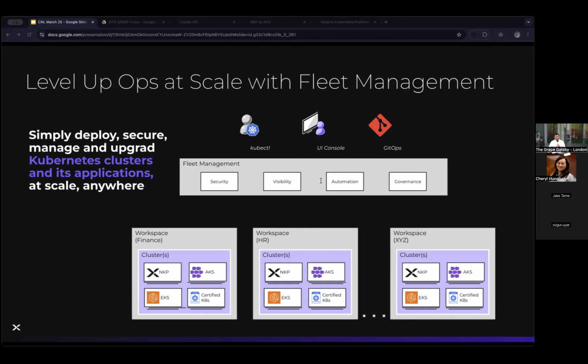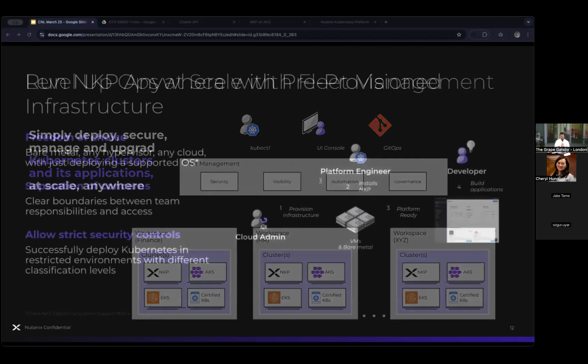So a lot of the value that we're offering is fleet management. We've got an ex-CIO of a large bank that works for us now, and this is his favorite thing. We had a conference last week with 1,000 people, and fleet management was probably his favorite word because actually it removes quite a lot of the burden on staff.